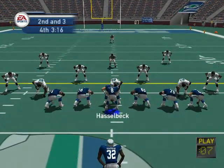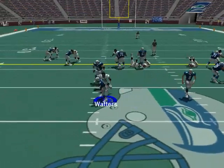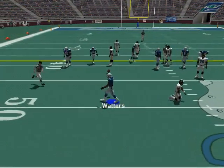Number 8 gets set. They better hurry. Defense showing blitz. It's a blitz. Waters gets the call. Number 53 with the tackle at the 47.